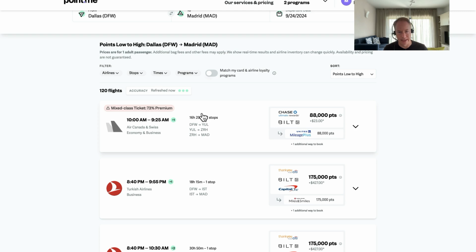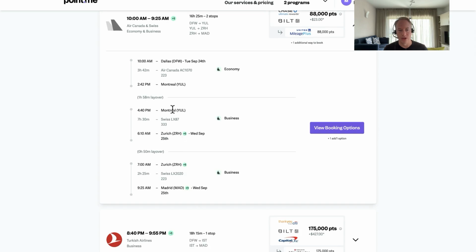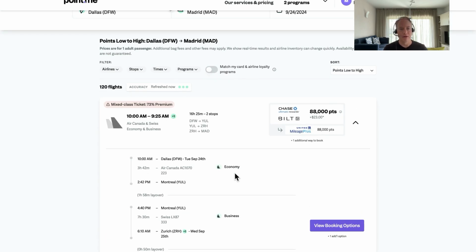Now, it tells me that it's a mixed class ticket, which means one leg of this probably is going to be in economy. So I don't want the long leg to be in economy. And in this case, it's not. Just from Dallas to Montreal, which is only a few hour flight, that's going to be in economy. I could live with that because then from Montreal to Zurich, I'm going to be in business class. And from Zurich to Madrid, I'm going to be in business class again. So now, just by being a little flexible, using Point.me, I've gotten my redemption all the way down to 88,000 points and just $23. Cut my redemption from 215,000 points down to 88,000. Now I've got a ticket that's probably $4,000 and I'm going to pay just $23 in taxes for it.